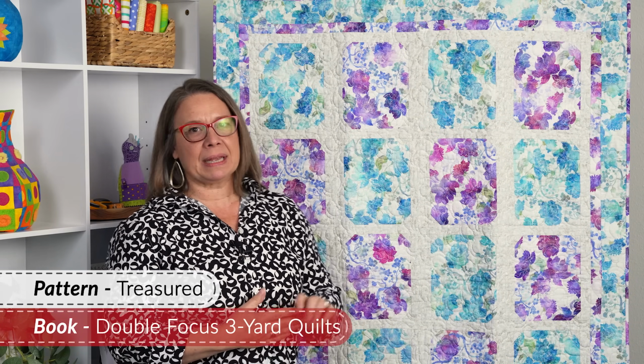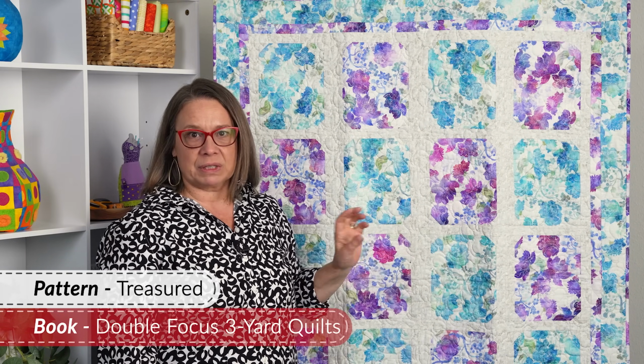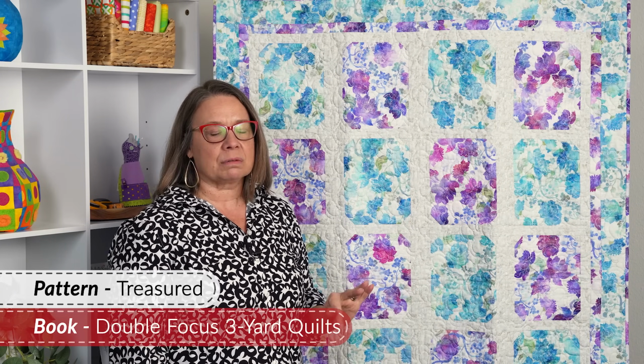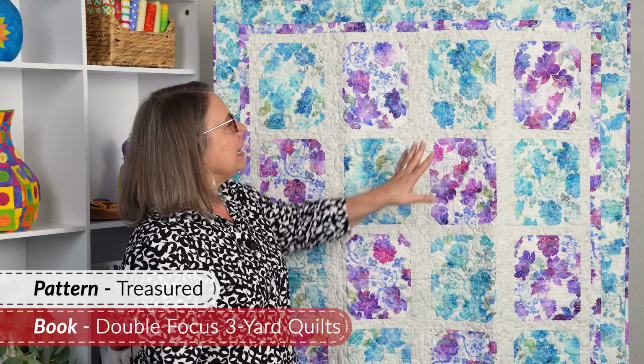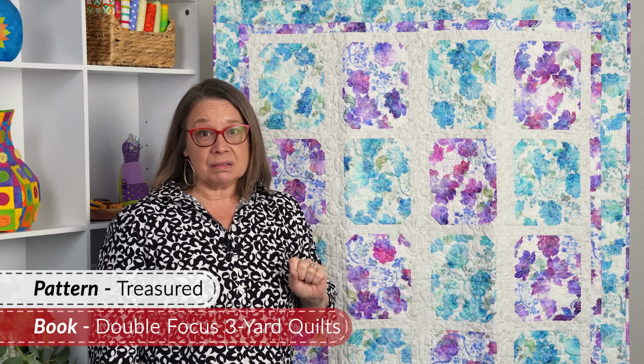Let's go check that out. Joan, your fabric is going to look amazing in our treasured pattern. We have a nice big rectangle here that's going to really show off your fabric. I think it's going to really be able to shine through. And it's alternated with our #3 fabric that's going to also look great in that square.